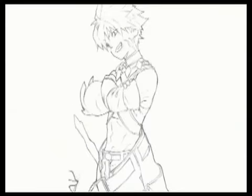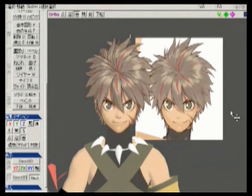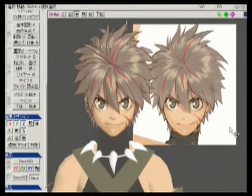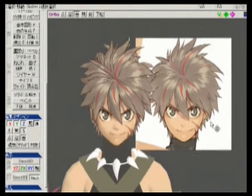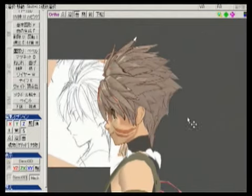Well-known character illustrator Paco is responsible for the initial character designs. The characters in Shining Force EXA begin life as 2D illustrations, which are then taken and turned into 3D models for use in gameplay and game movies.